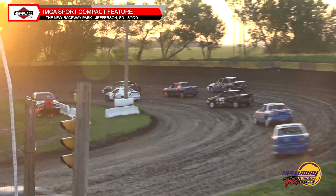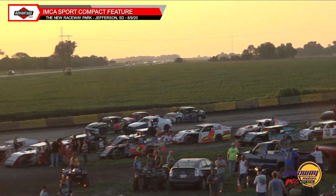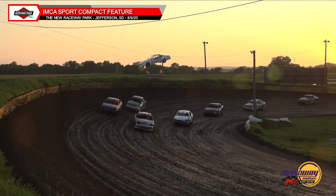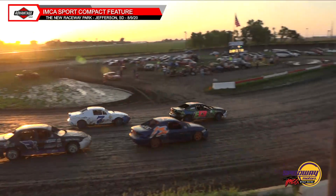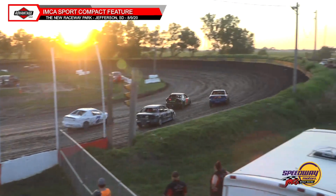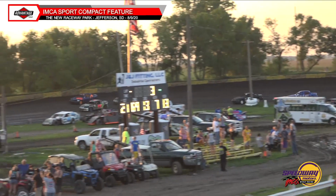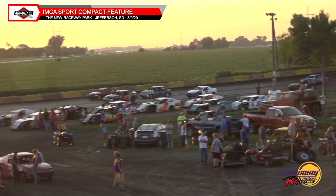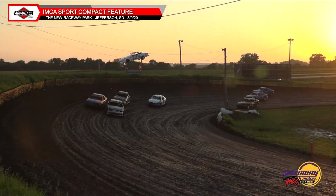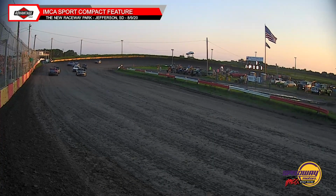Great battle for third, fourth, fifth, and sixth. 4-car battle back behind your race leaders. As we got 4 laps to go this time by Gage Riesdorf, coming off a couple of great finishes this week already at the Clay County Fair Speedway, the Crawford County Speedway, and also at Park Jefferson International Speedway last night as well. Hangs on to third. Anthony Clark to the outside of the 13M. Gage Riesdorf still with third with 3 laps to go.